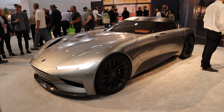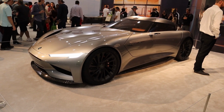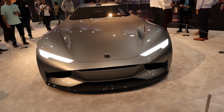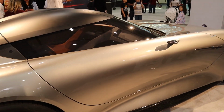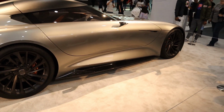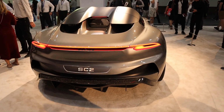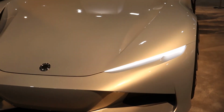Next up is my favorite concept car of the entire show. It's the Karma SC1 and the Karma SC2. Now, if you recall, Karma is the successor of Fisker, which was the Fisker Karma. It was an electric car company that went out of business a few years ago and was purchased by a Chinese manufacturing automotive supply company. I'm not going to even try to pronounce the name, but now it's back and better than ever. They produce them in California, but it's still owned by that company.